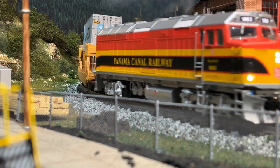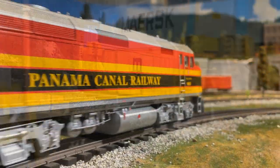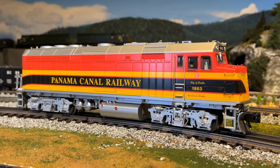Now, the Panama Canal Railway does have a few of the ex-Amtrak units, like the one that you see here. And that railway itself is really, really unique. It's only about 48 miles long, and it runs from the Atlantic Ocean to the Pacific Ocean right along the Panama Canal. So the colors on this probably look familiar because they are Kansas City Southern colors.